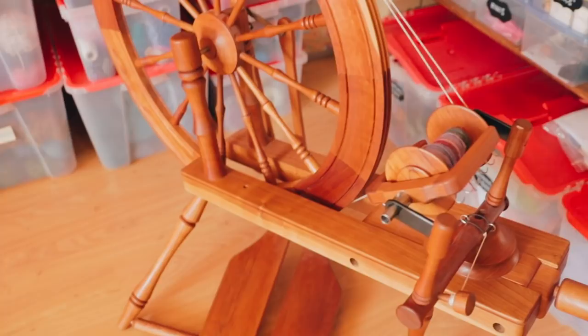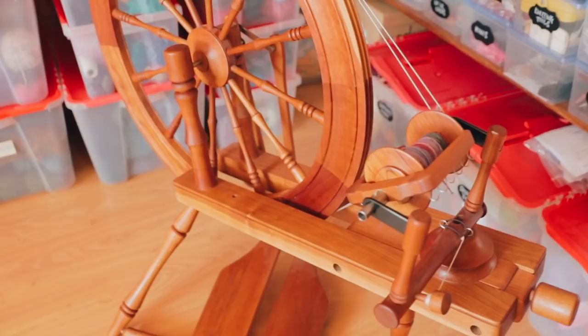And here's the spinning wheel. This is the Lendrum Saxony. This is my dream wheel. It is beautiful, and I think it is also cherry. I love it. I just have not had enough time to spend with it.